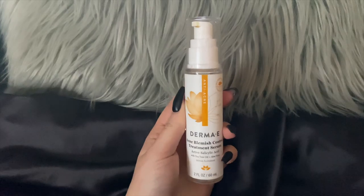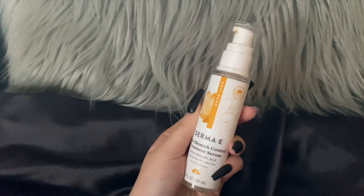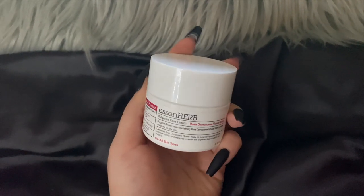Okay, now before I go in with my moisturizer, I'm gonna go in with my Derma E Acne Blemish Control Serum. I swear by this stuff. If you have any pimples that you feel coming in, literally put this on and just watch the magic happen. I like to put this on before my moisturizer, that way it's sitting on my skin, not on top of my moisturizer. Boom. Now I am going in with the Essence Herb Bulgarian Rose Cream.